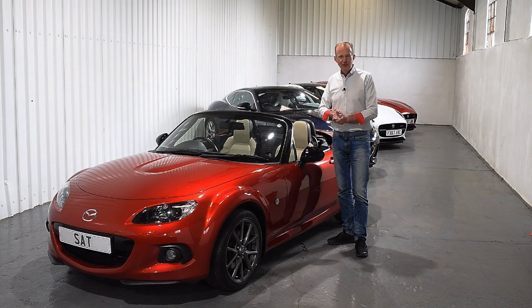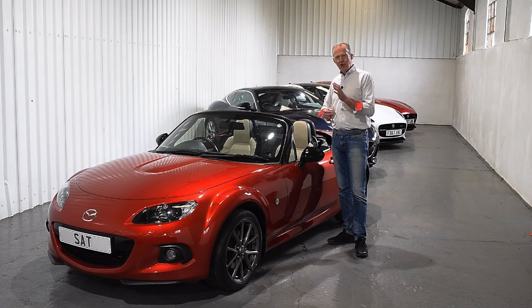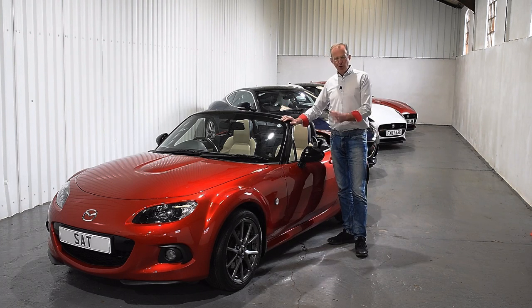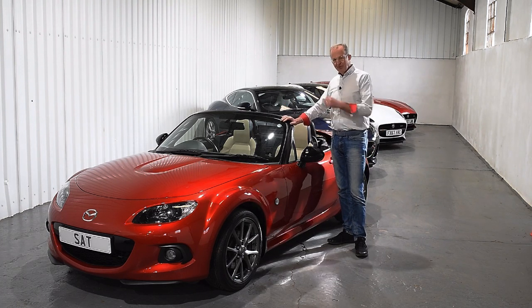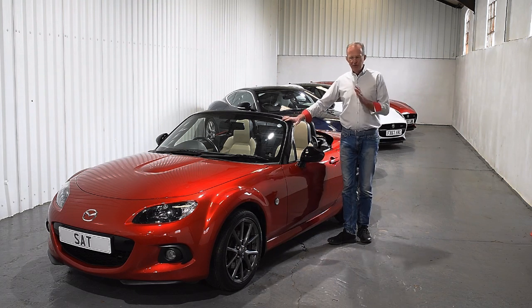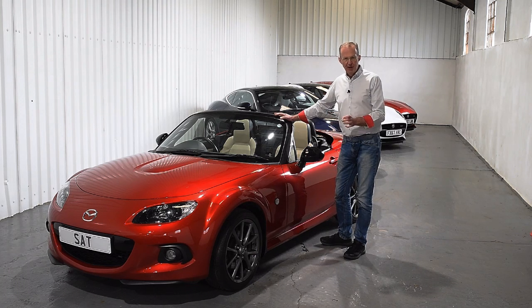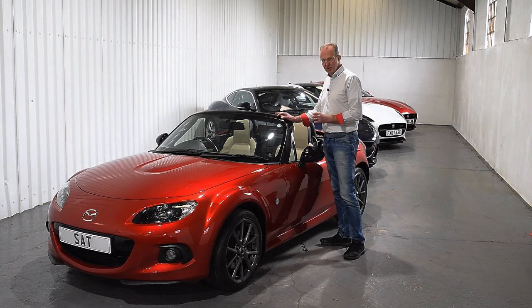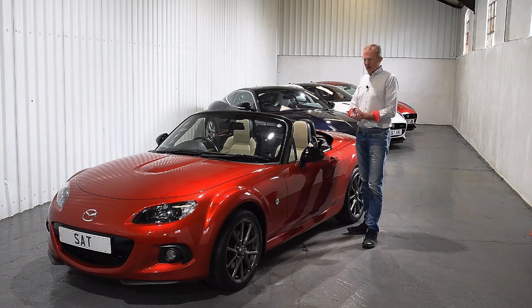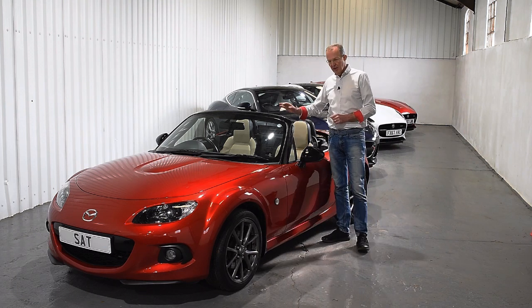My company is Sports and Touring, and I sometimes describe myself as a performance Jaguar specialist with a Mazda problem. That's because in amongst our F-types and XKRs, we absolutely love to find these NC or Mark III MX-5s in superb condition and have them in our stock list. And it's an even greater privilege and pleasure when we find a car like this.